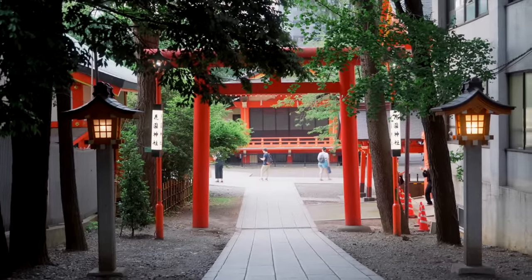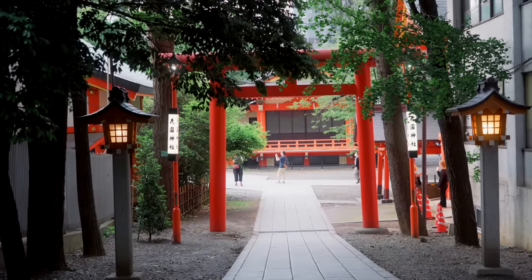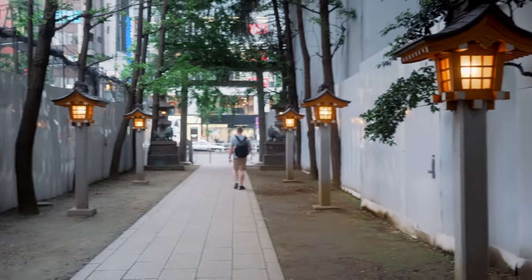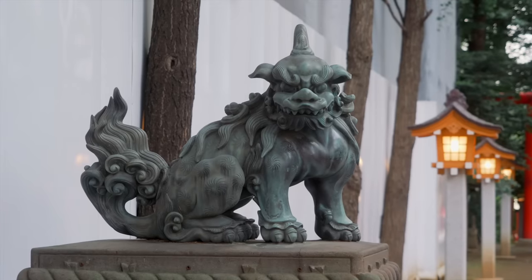We weren't even trying to find it. Holy smokes, so beautiful. All the bits around the shrine as well, and there's also a really nice walkway with lanterns. Dean's just leaving now. I'm gonna go shopping. A very stark contrast to Shinjuku.